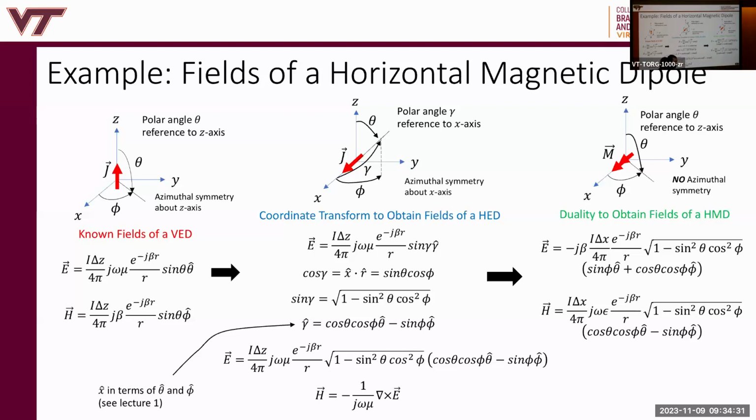And then we know that E is related to A. If we're in the far field, and we are pretty much in the far field for an infinitesimal dipole when we leave the dipole, maybe landed by 5 away, then you only have transverse components, right?